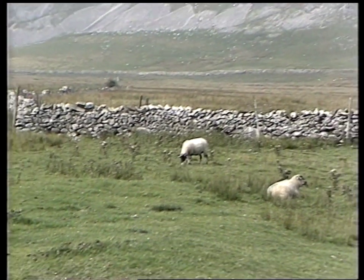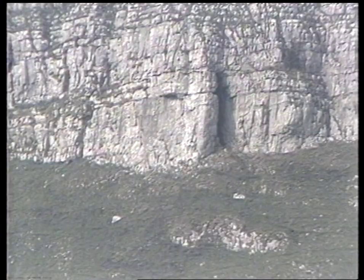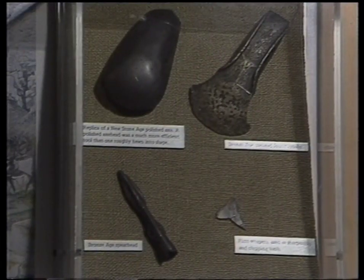High above Settle is Attermire Scar and the famous Victoria Cave. Excavation of these caves yielded the remains of bison, rhinoceros, elephant and bears, as well as a number of human artifacts which are in the museum.